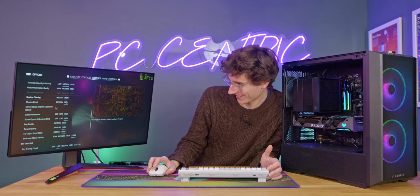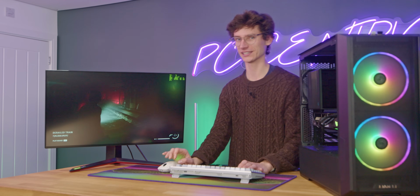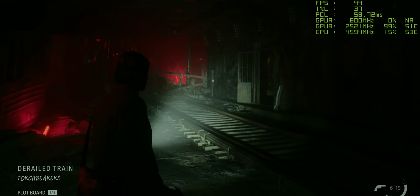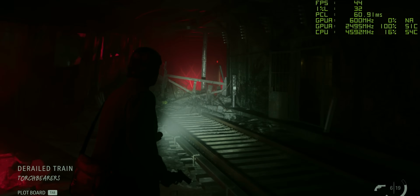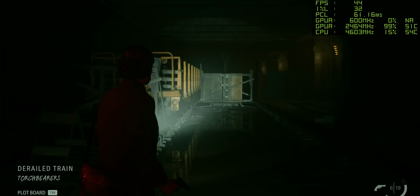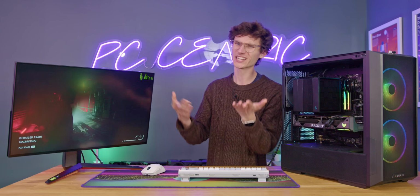But what if you want the best looking game? Ray tracing high. I reckon we're going to drop to 35 frames a second. Let's have a look. No, it is higher than I thought. It's only 44 frames a second now, but yeah, there wouldn't really be any point using this when you're getting 60 milliseconds of latency and your frame rate is below 50. It's just not worth it.